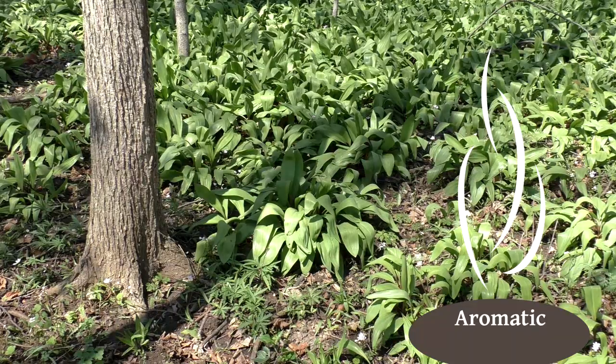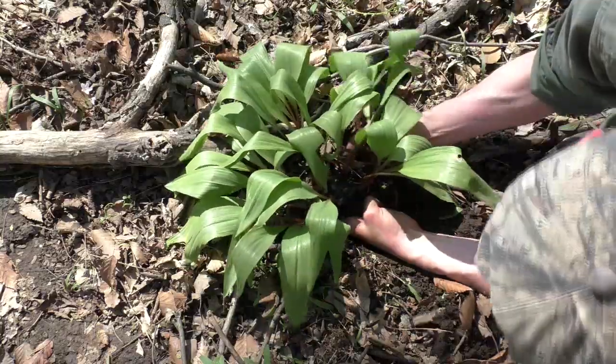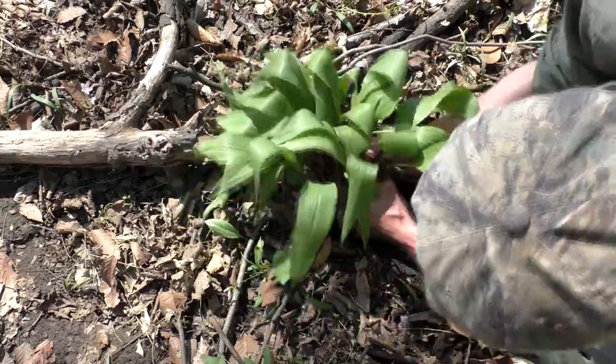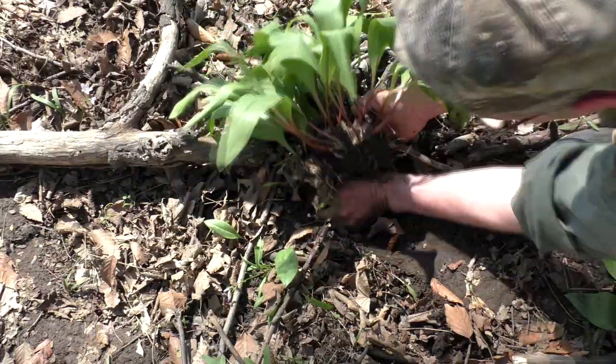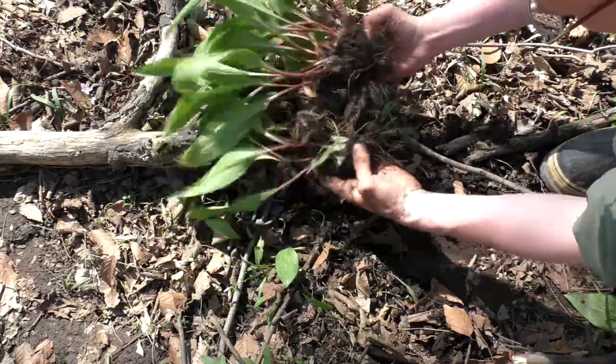Of all the roots and root-like parts that I've ever gathered, the bulbs of wild leeks were undoubtedly the easiest to gather. Very few wild foods can be gathered so efficiently, and that's a big part of what makes wild leeks so valuable. That and their delicious onion-like flavor.